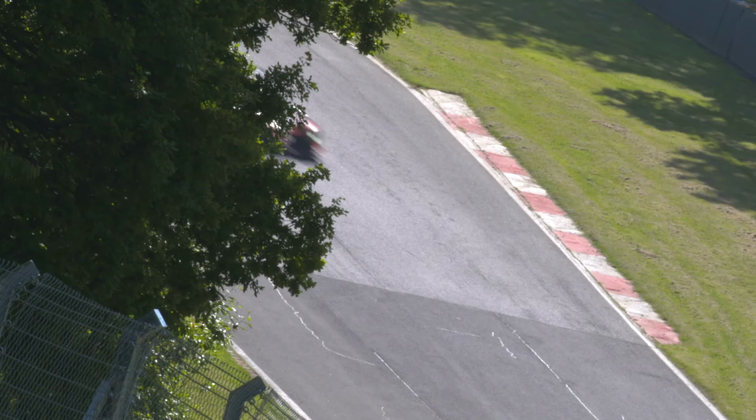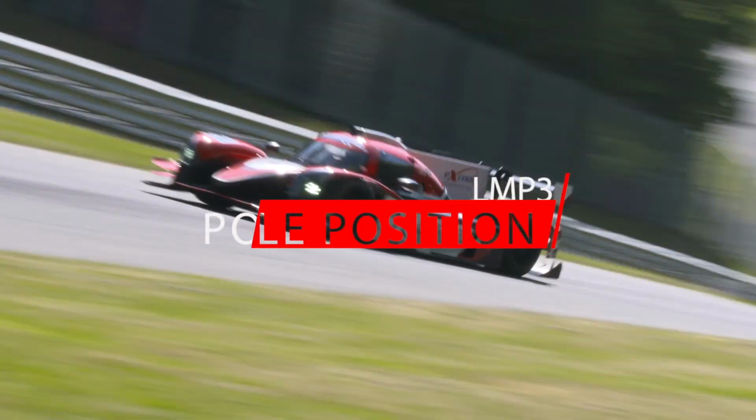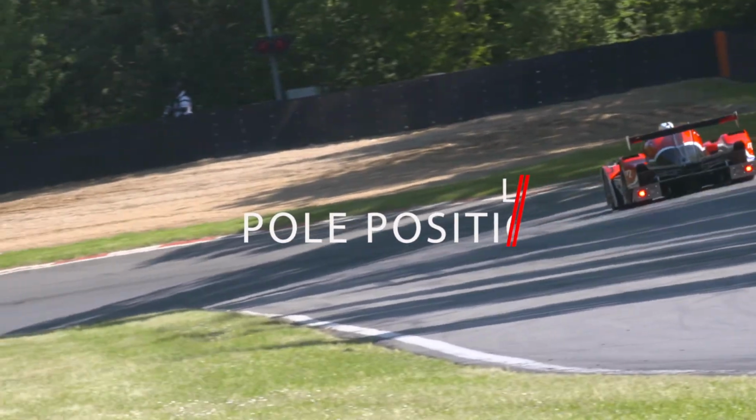It's great to get an understanding of what the drivers are experiencing out there on track. With only 0.2 of a second separating the top 3 in qualifying, it was incredibly close, but let's hear from the drivers.